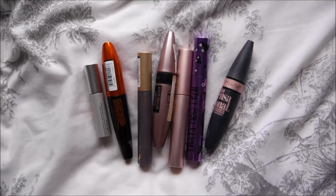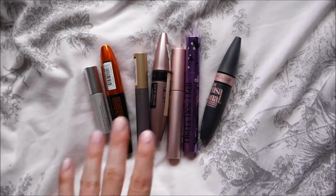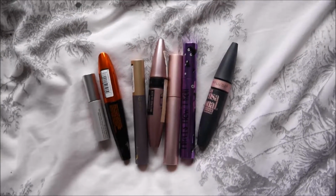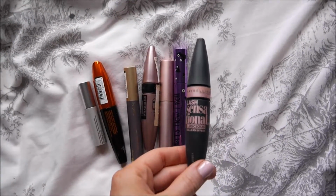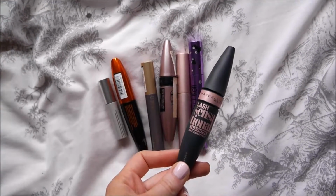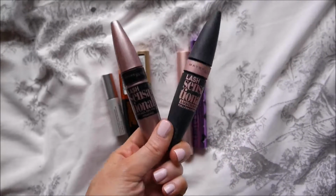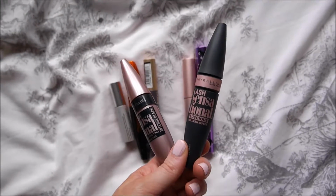On to mascaras, one of my favourite things to buy. I have quite a few that are drying out, which is a bit annoying all at the same time, so I've kind of been mixing up the ones I've been using. So I'll show you the ones I've got. I've got the Maybelline Lash Sensational, this is the Luscious Full Fan Effect one, and I've also got the Lash Sensational Normal Lash Multiplying one. It's very similar. This one is really, really good, but I find it hard to remove, which puts me off from using it.